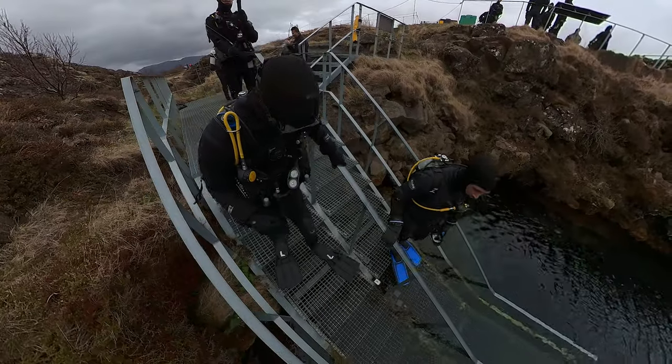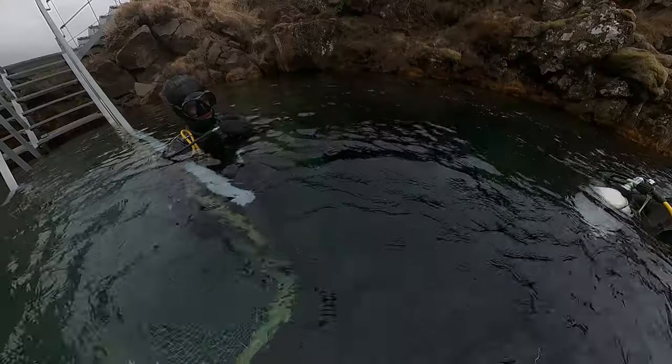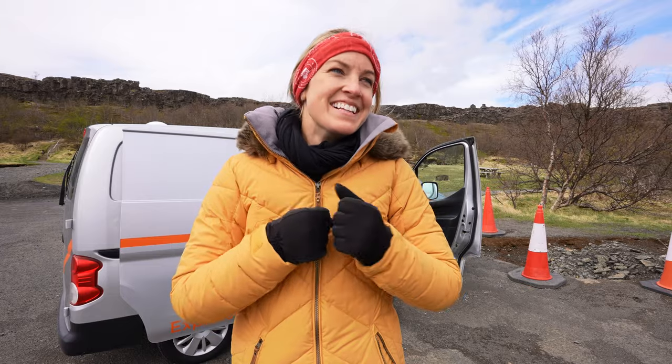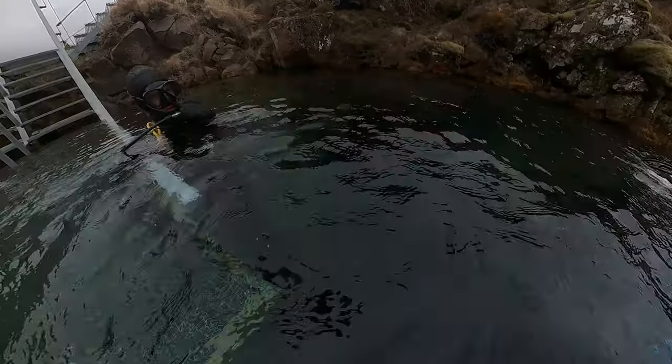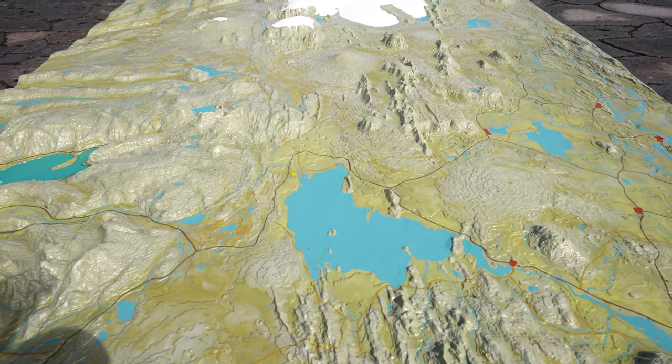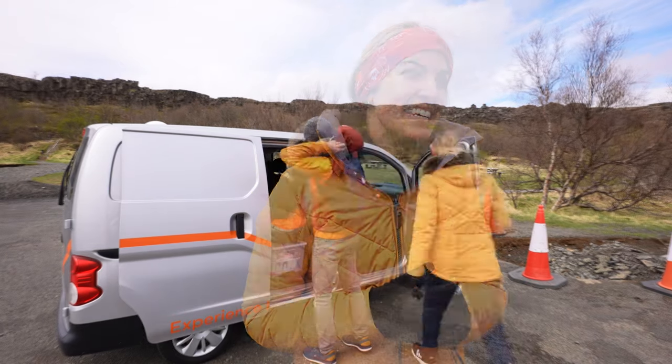If it looks like we're walking around here extra bundled up, we're just trying to stay as warm as possible because we're about to do a little dry suit diving today. The draw of diving here is a bucket list thing, between two tectonic plates is pretty cool. Can you tell I'm scared? But also because it's some of the clearest water in the world. The water's coming down from a melting glacier, and it's filtered through lava rock, so the clarity is some of the best.